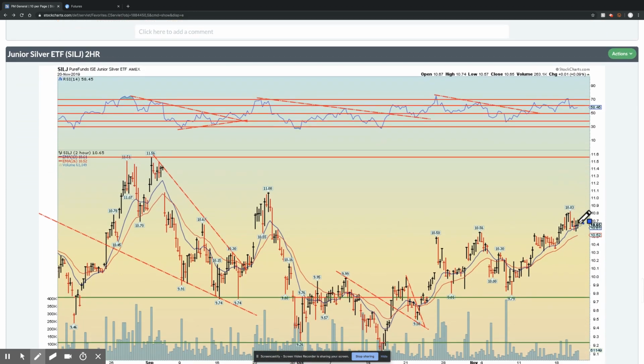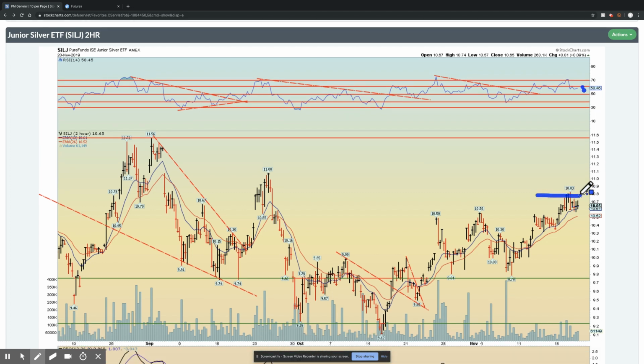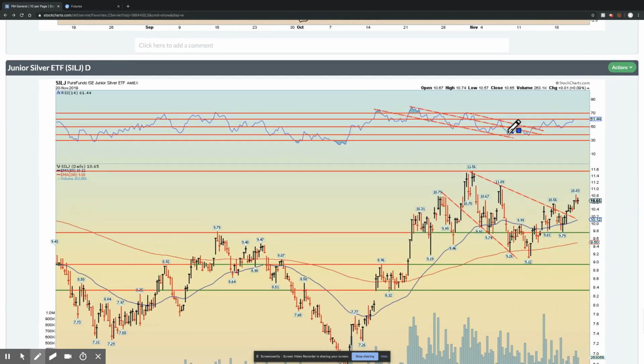Here's the Silver Junior 2-hour chart, and Silver Junior miners have been absolutely on a tear. They've been very, very strong, and whereas a lot of the other miners were at the 55 level, we're at 58 here, consolidating right below that 61 Fibonacci level, and I think we're readying ourselves for a breakout above 1080, 1083, with an initial price target around 1150. So Silver Juniors are going to be leading the pack if this thesis holds.